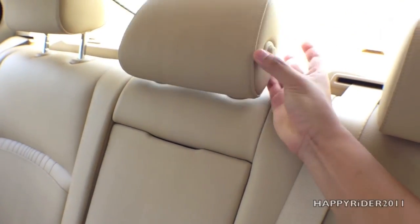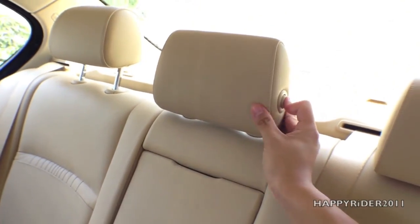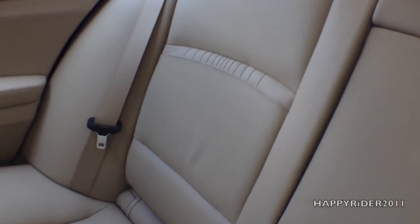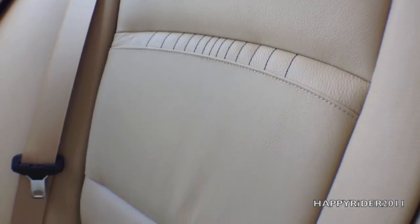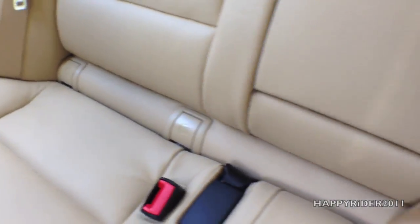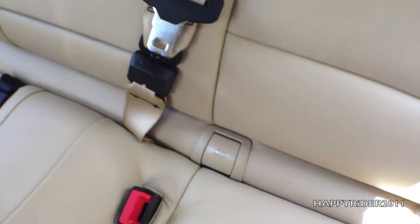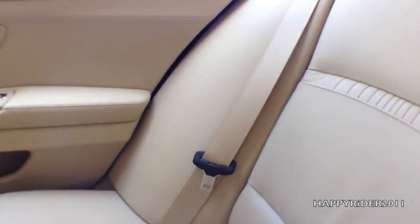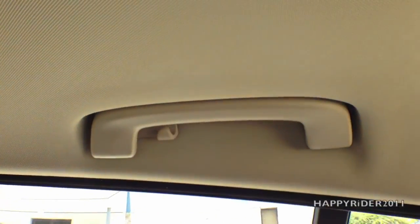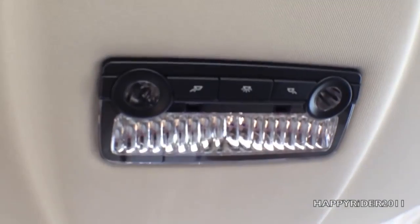You can also fold and unfold the headrest for the middle passenger. And there's 2 hooks, 2 on the right and 2 on the left to safely secure down baby seat, which is again a very nice safety feature. Back seat belt is also very smooth and quiet. Light control.